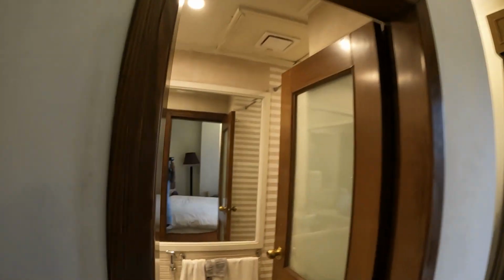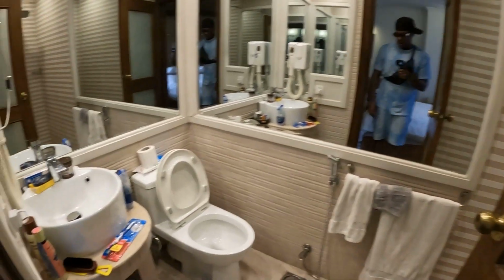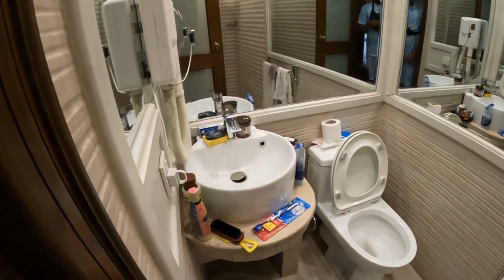So anyway, this is the room right here, TV over there on the wall, and this is the bathroom over here. As you see, a huge mirror over here, and yeah, bathroom, toilet.